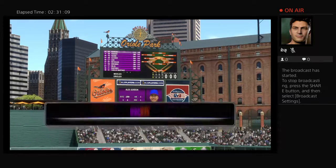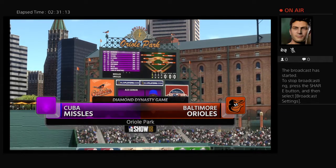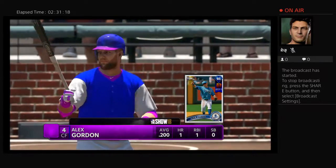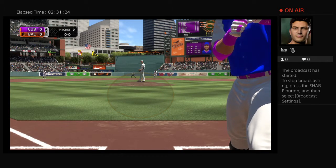Broadcasting live from Oriole Park at Camden Yards here in Charm City. It'll be Conquest baseball action. Stepping up to the plate, Alex Gordon. And we are ready for some daytime baseball. Center fielder, Alex Gordon. Infield shifted well to the right.